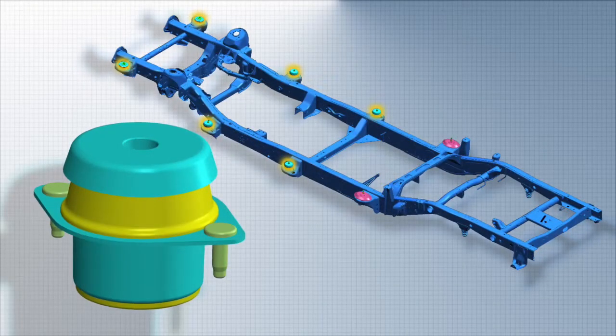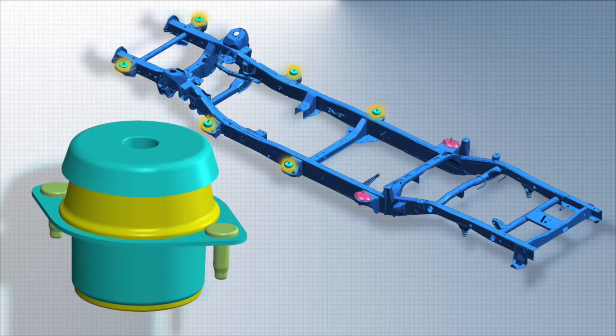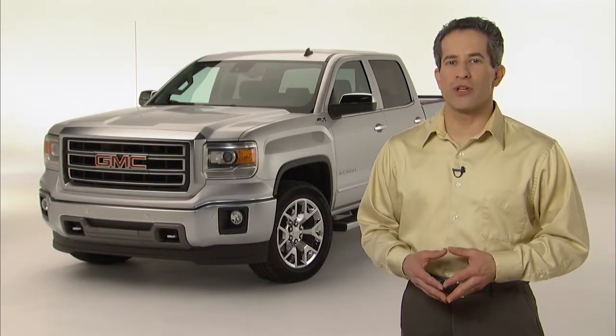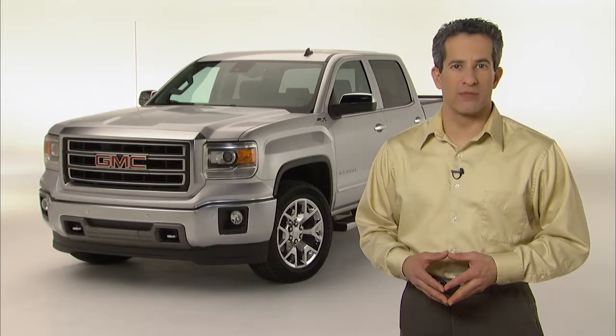Our competitors mount the pump on top of the engine. The pump solenoid is also revised to get rid of that ticking noise you often hear with direct injected engines. NVH reducing mounts are also employed throughout Sierra to absorb noise. Here's Marv Zurich, vehicle performance engineer, noise and vibration, to explain.